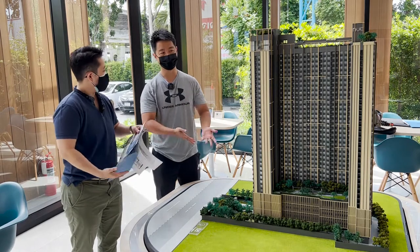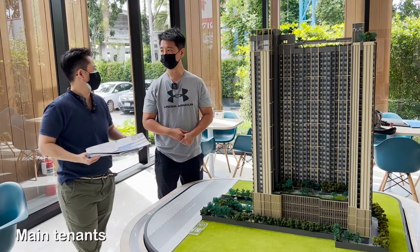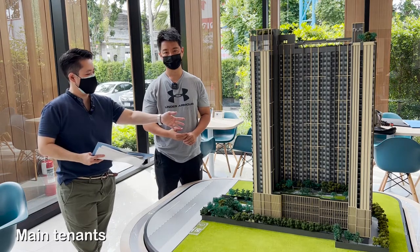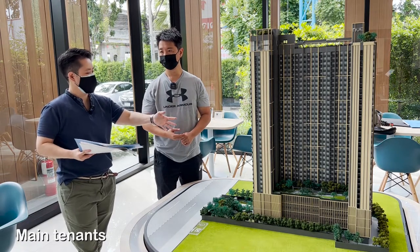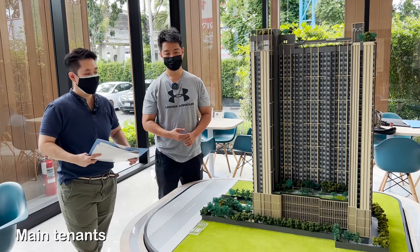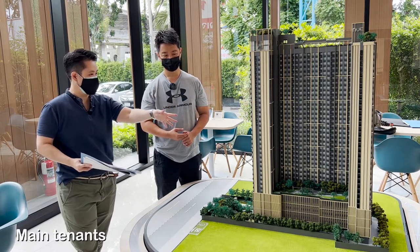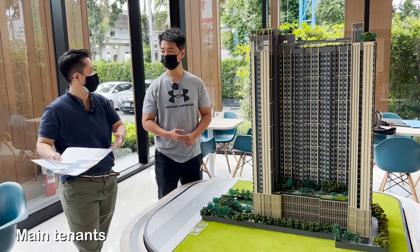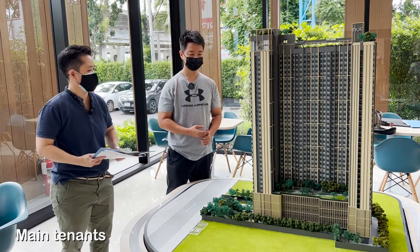Who are the main tenants who are going to be here? Actually quite mixed. But because this condo is right next to Mega Bangna, you will expect a lot of people who are working in Bangna. Some of them might want to have a base here, but it might not be a full-time base. It might be weekdays, and then on weekends they go back to their home. So these are the main tenants.